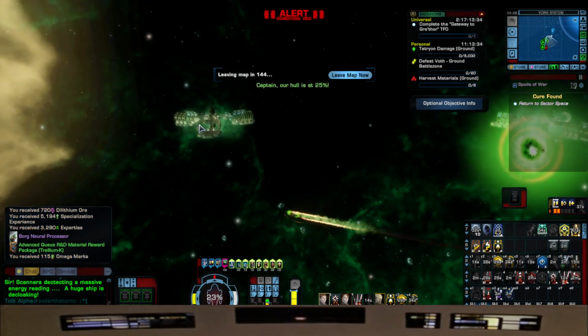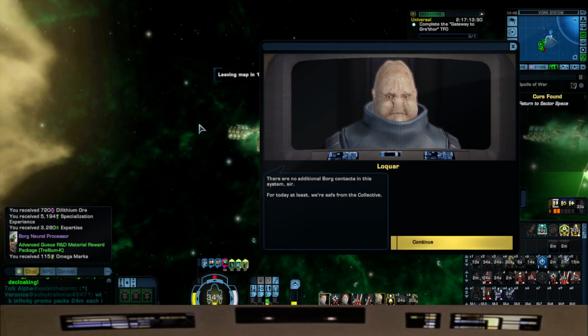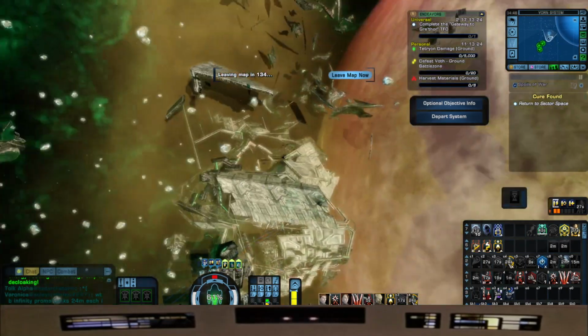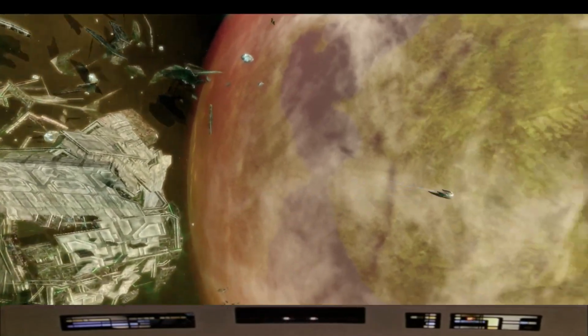There was 3 unidentified USS OBERTH ships there. Took us 3 ships, 3 tries to finish this TFO. But the important thing is we finished it. So, all right, let's head out here and then give our final thoughts.